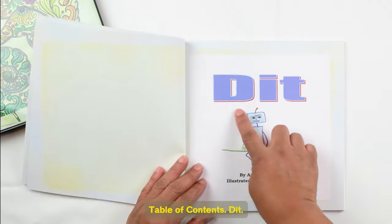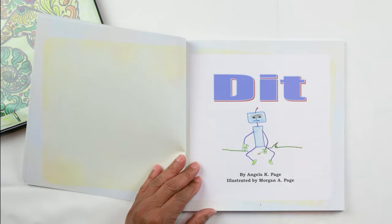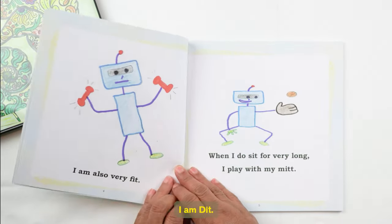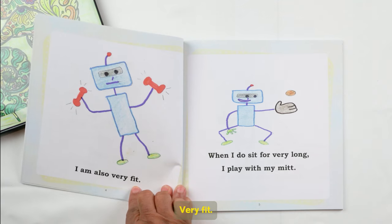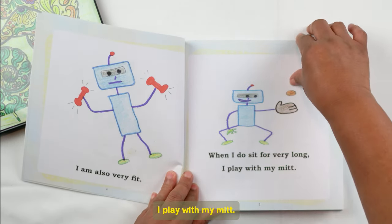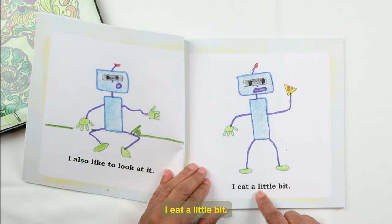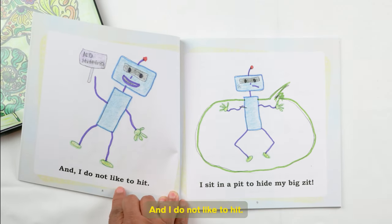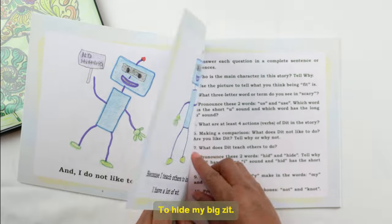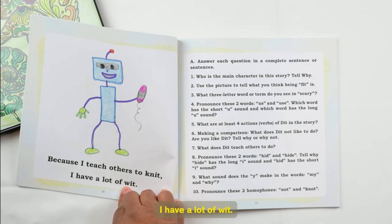table of contents, Dit. The illustrator, again, is my oldest daughter, Morgan Page, and I am the author. I am Dit. I am also very fit. When I do sit for very long, I play with my mitt. I also like to look at it. I eat a little bit, and I do not like to hit. I sit in a pit to hide my big zit. Because I teach others to knit, I have a lot of wit. Okay?